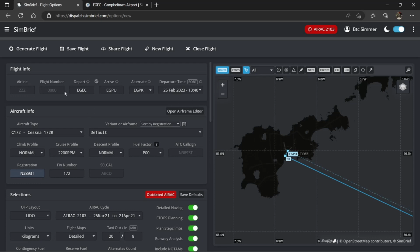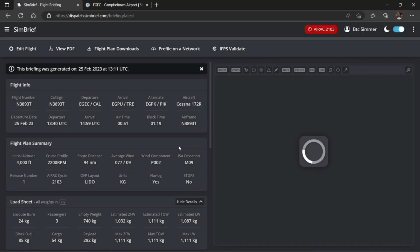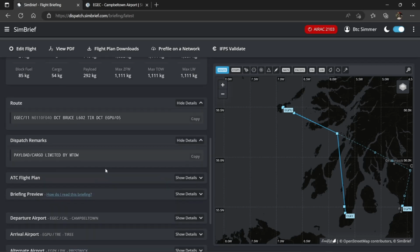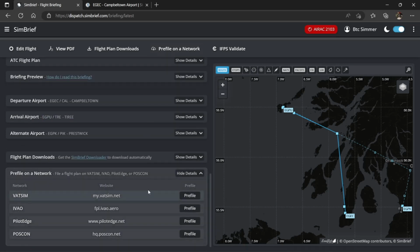Did I miss anything? No, I got the time doing it right now. So generate, it's generating it. So there's our flight plan. We can come down to pre-file on the network, or you can do it from up here. So here we're on Vatsim. You can go to other ones too. I've never used anything else, I've only ever used Vatsim. So hit pre-file, bring you right to your flight planning page on Vatsim.